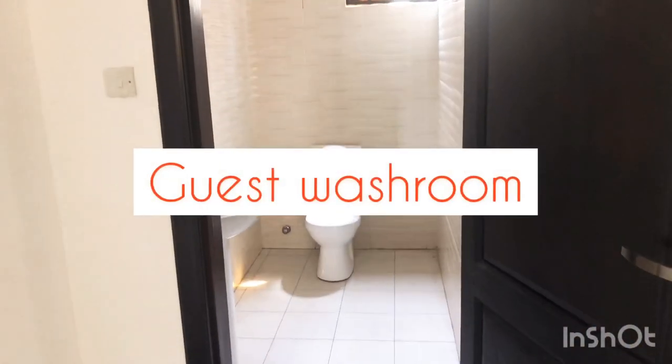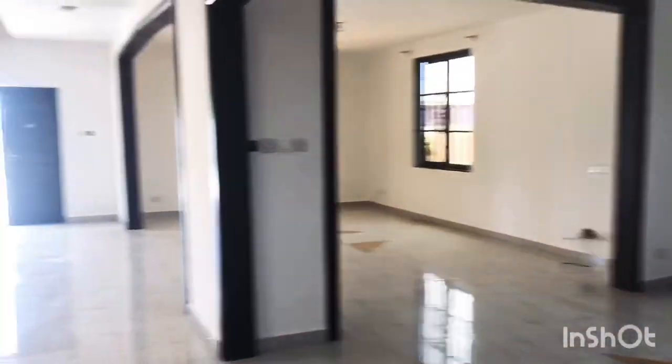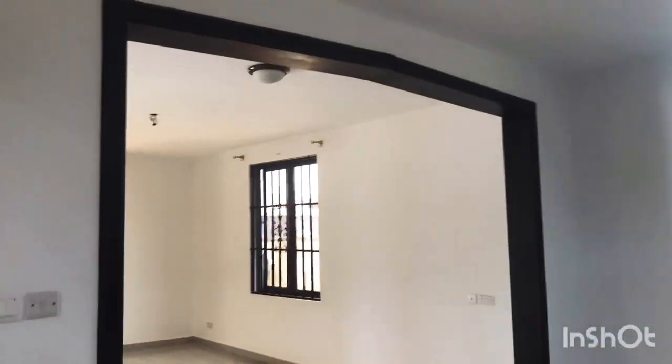This is a corridor here. Let's see what we have here. This is a visitor's washroom. Mind you, this is how big the hall is. It's a high ceiling hall with nice lights here. Okay, back to the corridor.